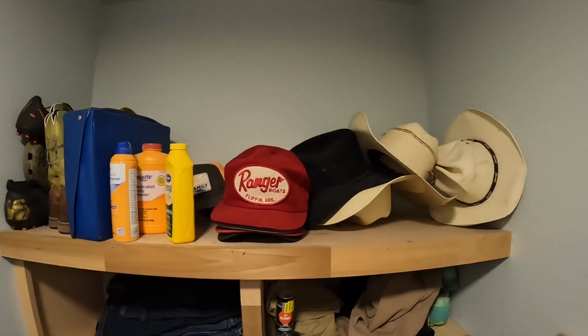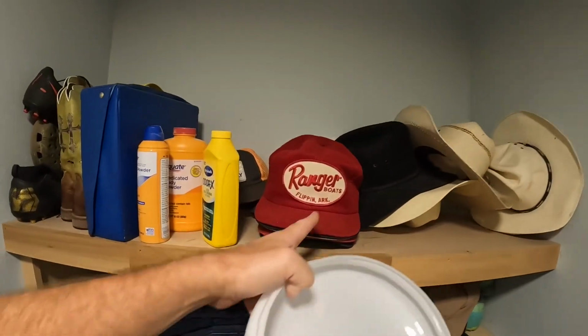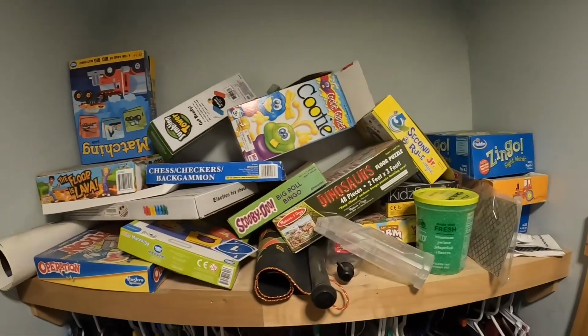You see what kind of stuff's up here, old hats. That's a pretty cool Ranger boat hat though. And on this side, all the games. Probably need to be a little better organized, but bright lights.